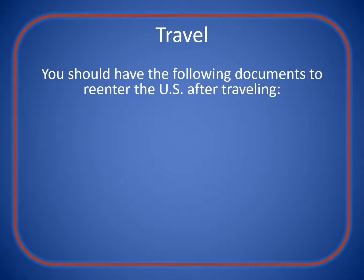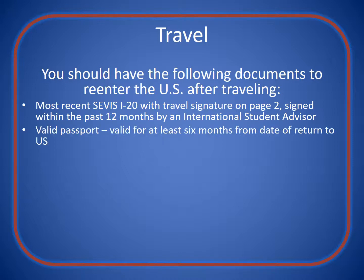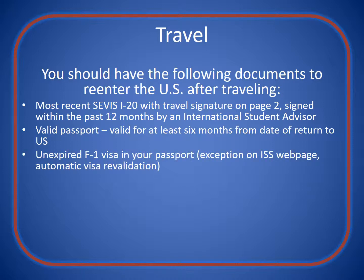You should have the following documents to re-enter the United States after international travel. Most recent SEVIS I-20 with travel signature on page 2, signed within the past 12 months by an international student advisor. A valid passport, valid for at least 6 months from your return date to the United States. Unexpired F-1 visa in your passport.